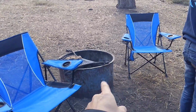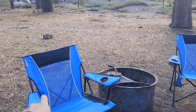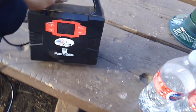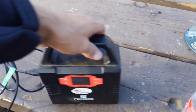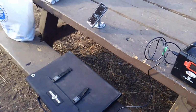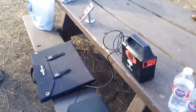Not allowed to have campfires yet out here, so we're just using it as a table. And we got our chairs. We've got those also. I've had this for like 5 years. This thing is still going strong. It's what we're using for charging, and also has an AC outlet inverter. And if it runs dead, we got a solar panel here to charge it back up. And we can also run some things directly off the solar panel. That's a 100-watt solar panel, and works out great.